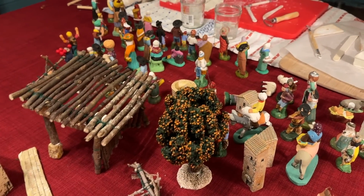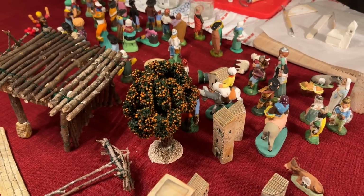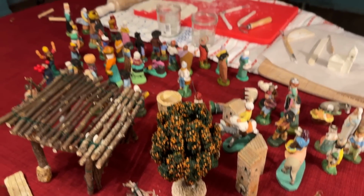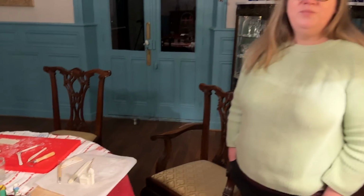Well, we have got all the Santons out and a few of the things that we made last year. And I think we've decided to continue this year, right? Making some new stuff? Absolutely. Just a shout out to Linda and Simone for gifting us these Santons. We've had such fun with them over the last couple of years.